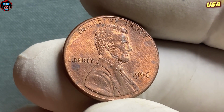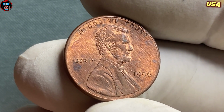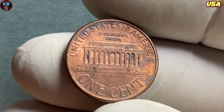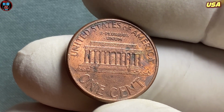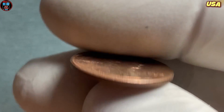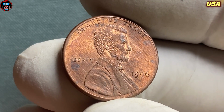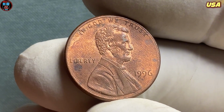The year 1996 marked another chapter in the long history of the Lincoln cent, a coin that had already been in circulation for nearly 9 decades. Designed by Victor David Brenner, the image of Abraham Lincoln on the obverse remained a timeless symbol of American strength and unity. Yet, despite the design's familiarity, the 1996 edition would quietly produce some of the most fascinating pennies ever found in modern times. At first glance, the 1996 penny seems unremarkable.